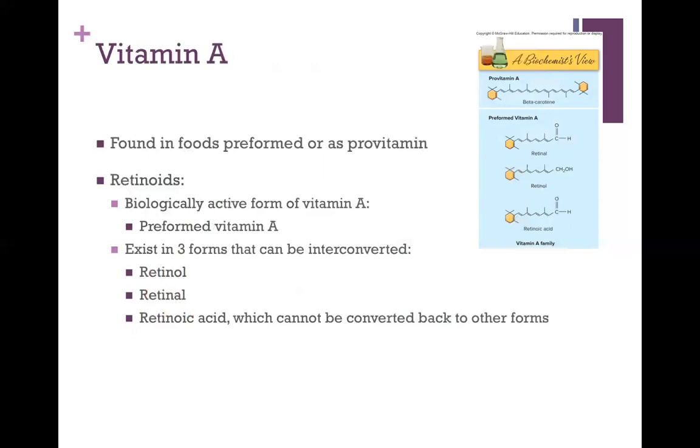So we can convert beta carotene into a preformed vitamin A, and then that can turn into active vitamin A. You can see on this diagram on the right that all of these molecules have a 6-carbon ring on the left, and then it's their tails that are different. So beta carotene is very large and actually looks like 2 molecules of itself just split and multiplied. Retinal has an aldehyde group at the end. Retinol has an alcohol group at the end, and retinoic acid has an acidic group at the end.